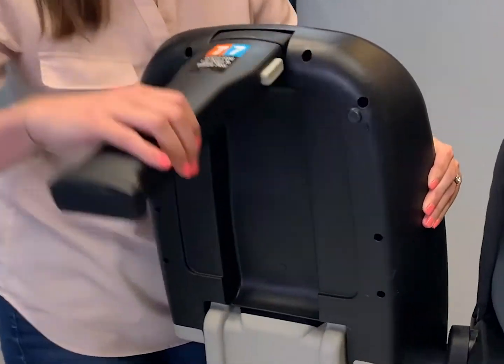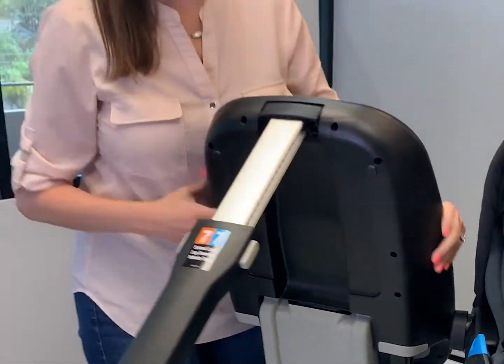When you're installing this car seat, it has the added feature of a load leg, which is so easy to install in your car, and it actually reduces the rotation of the car seat in an accident.